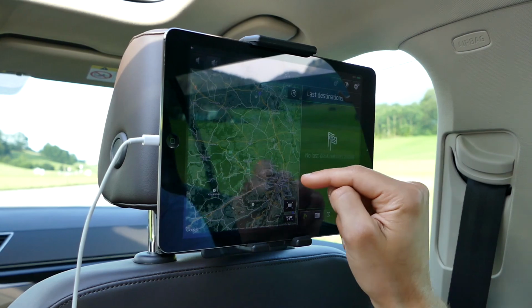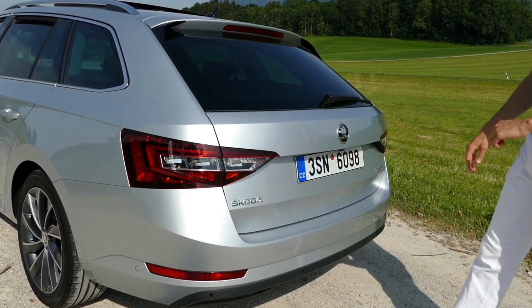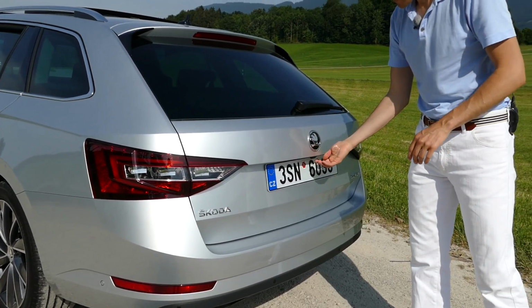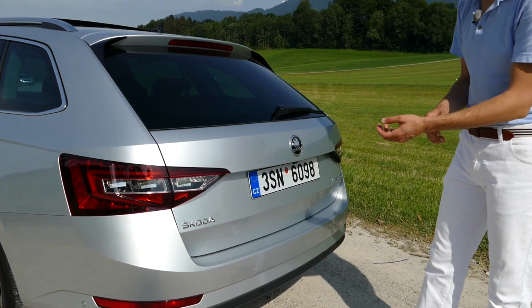Not exactly from Prague, but we've seen the world premiere for the first time of the sedan. Now let's get to the hatch, because this is way different here. We got the electric version in here in the top trim level, and there are three ways actually.